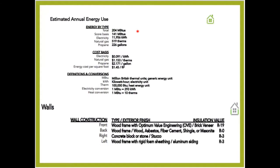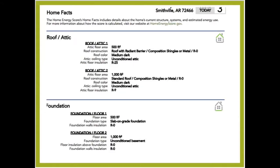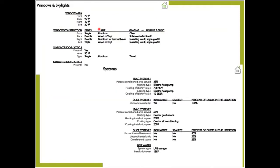Again, it gives the predicted energy usage, costs, and what those conversion ratios are. Based on the assessor's input values, it's going to give all the details they found in the house, on walls, on the roof, the attic, all the way from the construction type to color, to floor insulation, to ceiling insulation. It's going to give foundation detailed information both on the floors and under the slab. It's going to give window to wall ratio percentages, which makes a huge impact on the score, window types, skylights if they exist, and then of course it's going to take a deep dive into the mechanical system: heating, cooling, ducts in conditioned space, yes, no, if there's more than one HVAC system, and then of course the hot water system is involved in that as well.